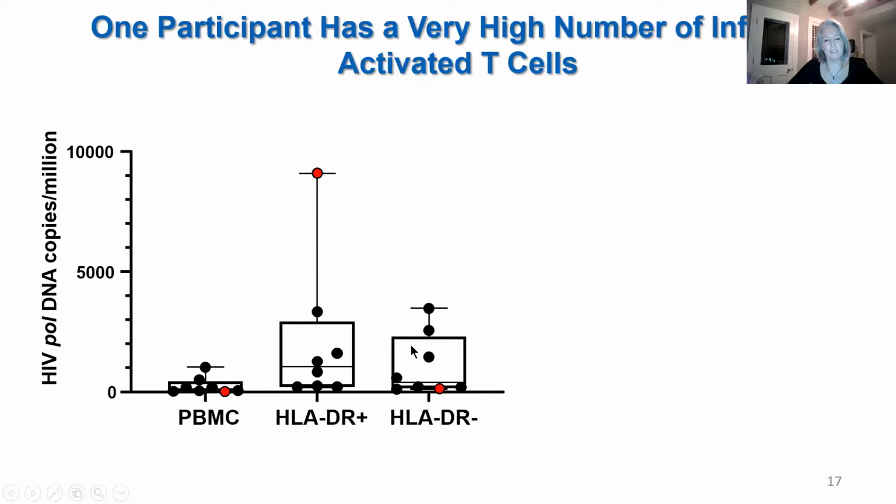But when we looked in the resting and activated subsets, we found something interesting in one of the participants, and this participant is shown in red. So although this participant only had about 20 infected cells per million PBMCs, when we look in the activated cells, there were 9,000 infected cells per million DR positive cells. So the number of infected cells in this activated compartment was very, very high in this one individual compared to the other 8 donors. And despite the fact that there are very few infected cells when you count the total PBMCs, there actually were a lot of infected cells in this DR compartment.